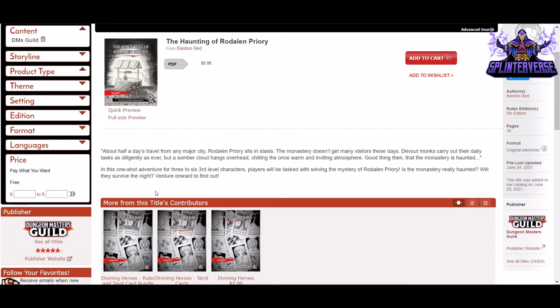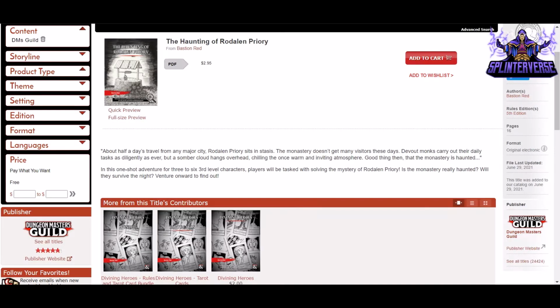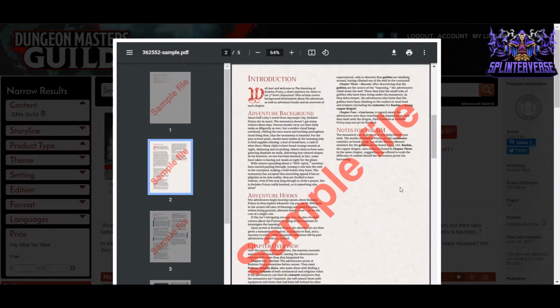In this one-shot adventure for 3 to 6 third-level characters, players will be tasked with solving the mystery of Rodalen Priory. Is the monastery really haunted? Will they survive the night? Venture onward to find out. So kind of a fun setup, cool little atmospheric image here for the cover. Let's look inside. So you get your table of contents, and then your intro, kind of clean layout, Wizards style here.